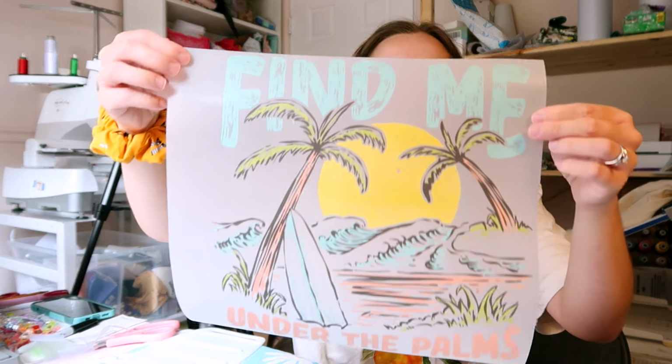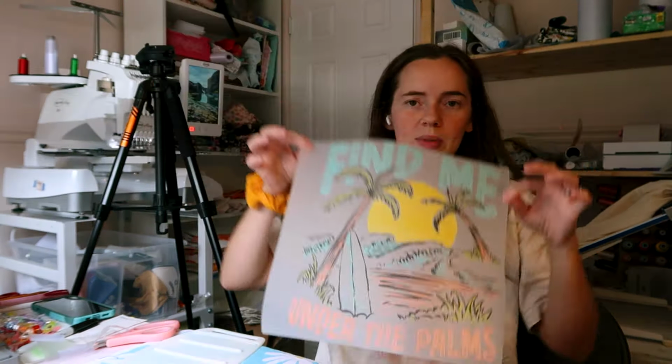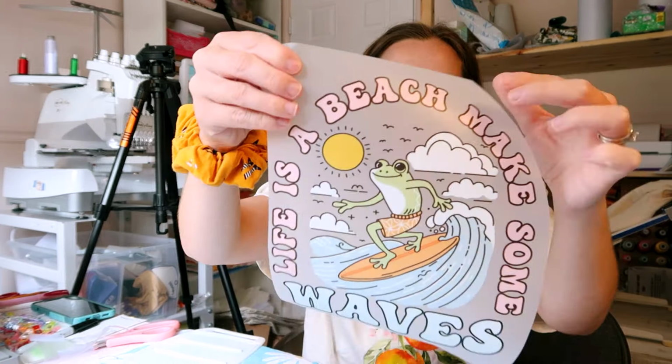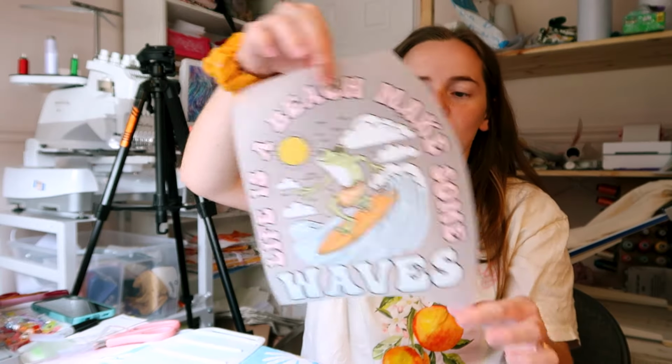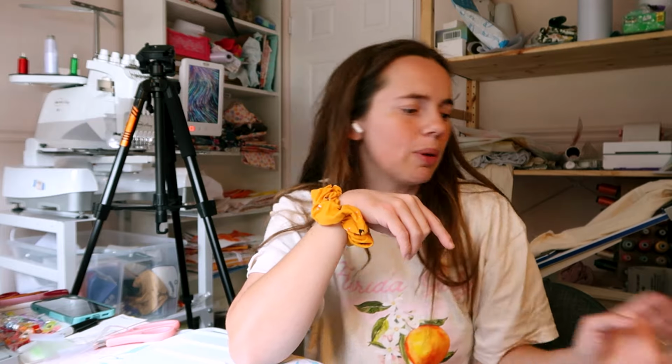I think that's cute. And then I've got Find Me Under the Palms, very Floridian. I like that. And then if you watched last week's vlog, I put this on some of the sublimation shirts, but I'm gonna put it on just normal shirts too. And then like I said, I still have this roll to cut out, and there are a couple of manatee ones on that roll.